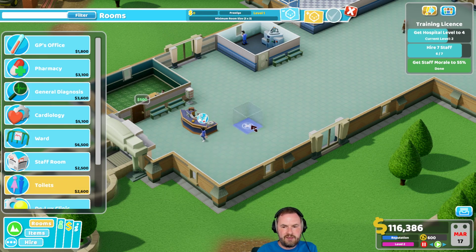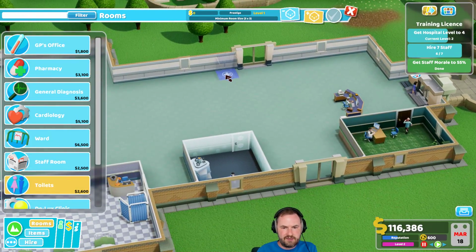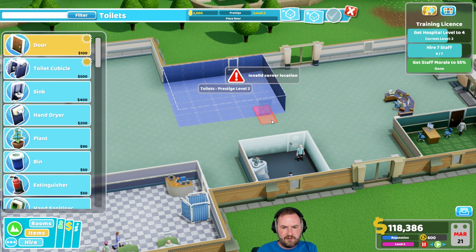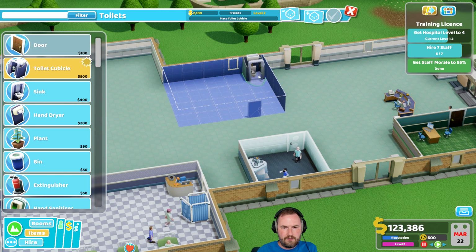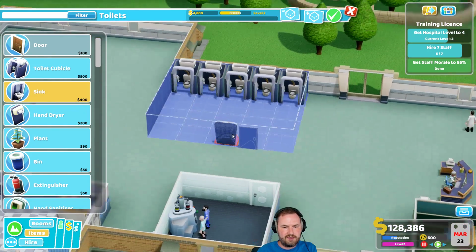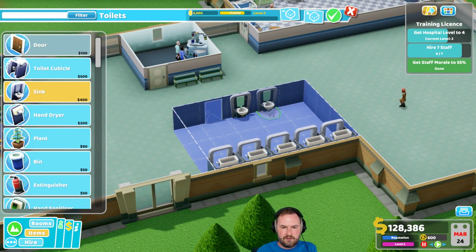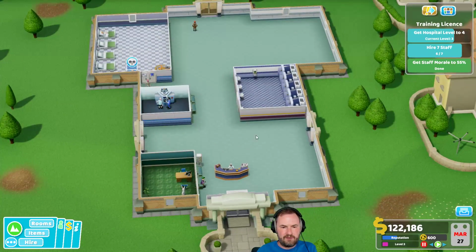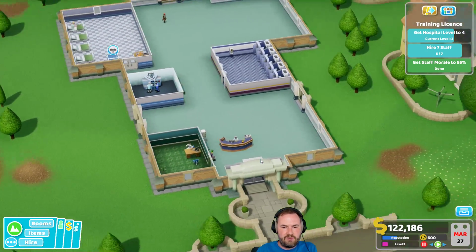Okay, we need some toilets. We're gonna have the toilets occupy this area here. Right? Yes. Okay, that's a lot of toilets. All right, sinks. And a hand dryer. And a hand sanitizer as well. Perfect. Okay, toilets are on the menu.